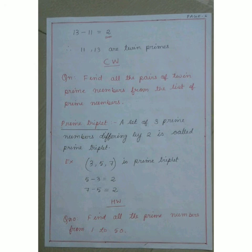Then the topic is prime triplet. A set of 3 prime numbers differing by 2 is called a prime triplet. I have 3 prime numbers 3, 5 and 7, and the difference between consecutive prime numbers is 2. If I subtract 3 from 5, I get 2. If I subtract 5 from 7, I get 2. Therefore, 3, 5 and 7 is a prime triplet.